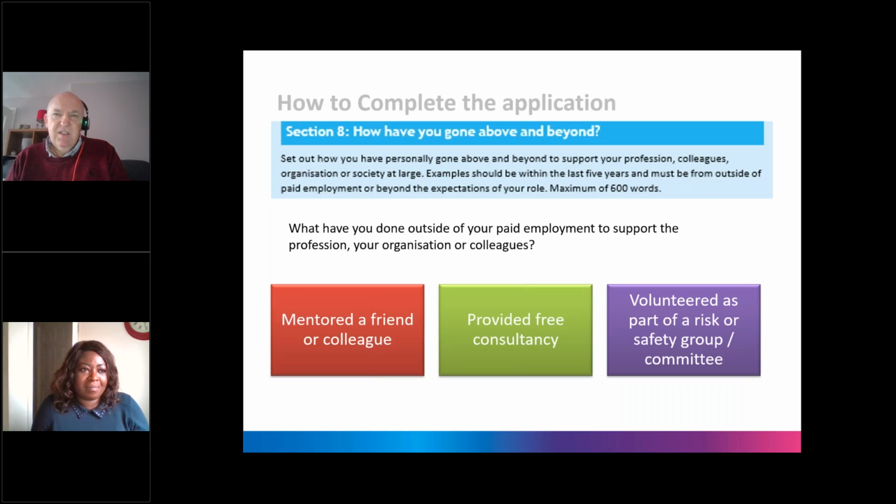And it makes you proud to be a risk professional when you see just how much effort other people put in for no personal gain to help and support others, be it in the form of mentoring, be it free consultancy. For example, some of the stuff I did through COVID was helping out smaller businesses to try and deal with it. Or volunteering and fundraising for worthy causes, or helping others by giving time. Helping local schools, school governors, helping with risk management, building a risk register for a school. There's such a diverse range of things that people can throw in there.